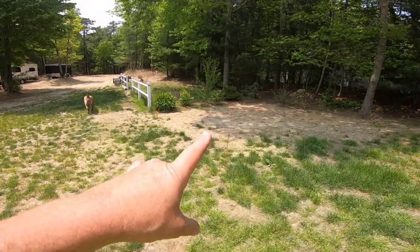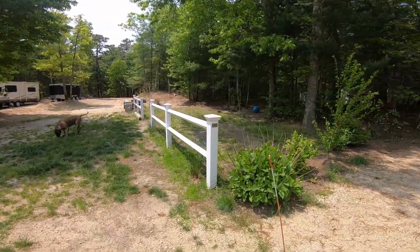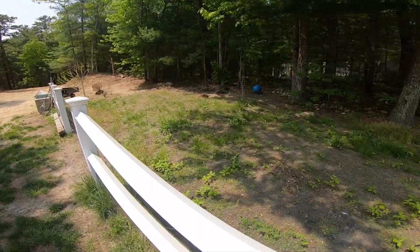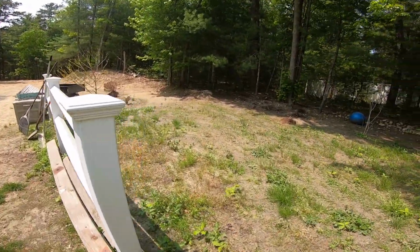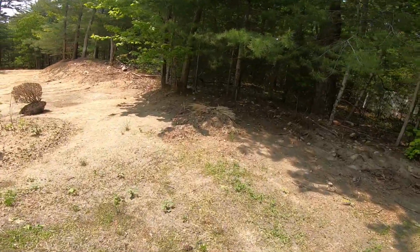This is going to be a little project. Here's what the garden's looking like right now. This is the pre-garden stuff. And we have a compost pile, right? So, over here, I have a compost pile.